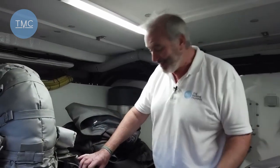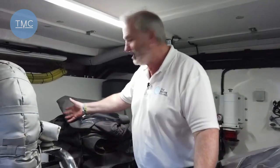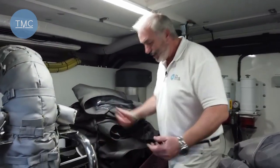Nice. Here we are in the engine room, and who doesn't love an engine room, especially when it's one like this? First thing that strikes you is the room you've got in here, the space. I'm 6 foot two, plenty of room above my head there, and the ability to get around the engines and work on everything.